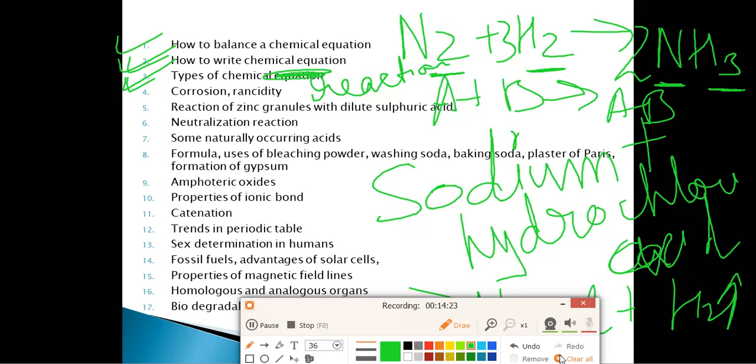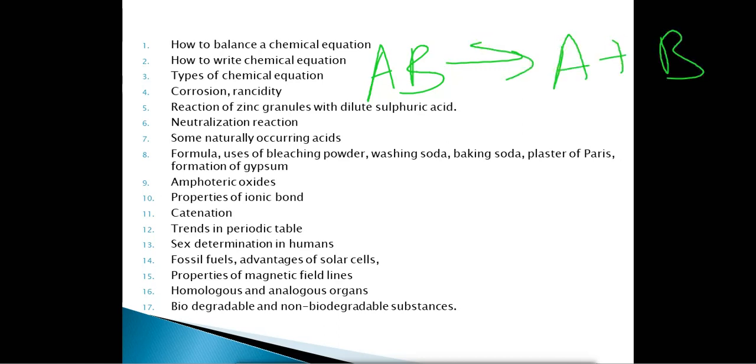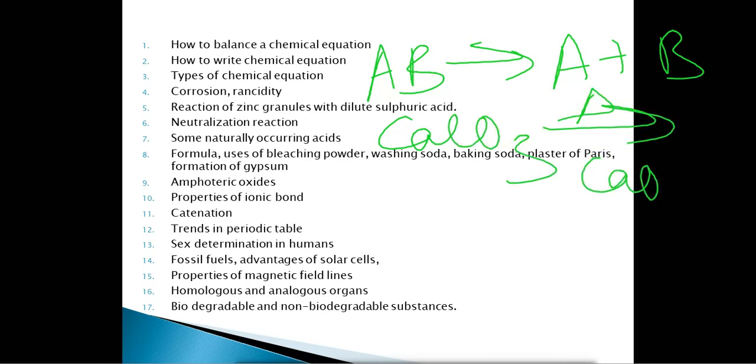Next is decomposition reaction. In a decomposition reaction, a single reactant will break down to give you two or more products. AB will give you A plus B. For example, we have read this reaction, CaCO3. When you heat CaCO3, you will get CaO plus CO2. This is one of the examples of a decomposition reaction. Three types of decomposition reaction we have read: decomposition reaction using sunlight, decomposition reaction using heat, and decomposition reaction using electricity.